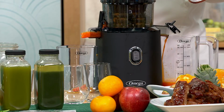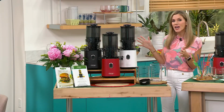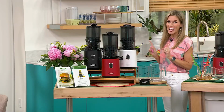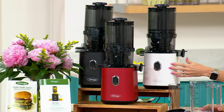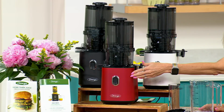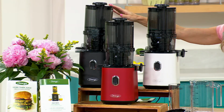It is now an easier mechanism to clean. It is absolutely the quietest unit I've ever seen before. And we have exclusive colors that you can't find anywhere else but right here at HSN. The white, very popular on the day, that's exclusive to us here. The red is also exclusive to us here at HSN. And then your classic black.